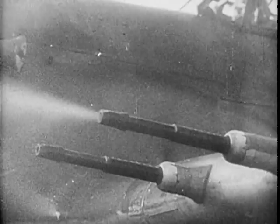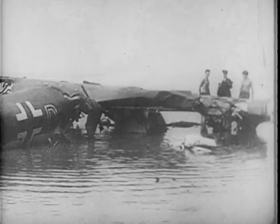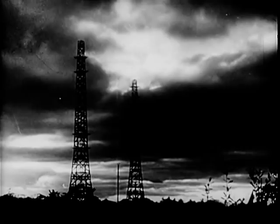Never, said Winston Churchill, had so many owed so much to so few. Never, he might perhaps have added, could so few have repulsed the fury of the German assault had it not been for those wooden towers and those glowing tubes.